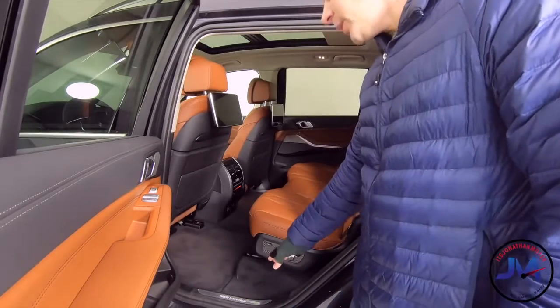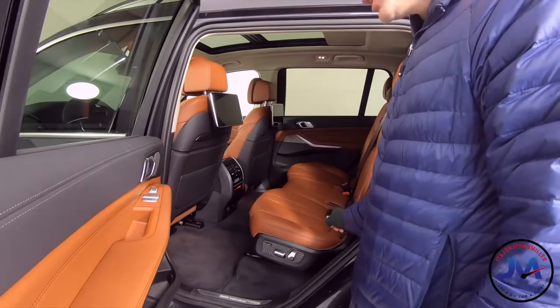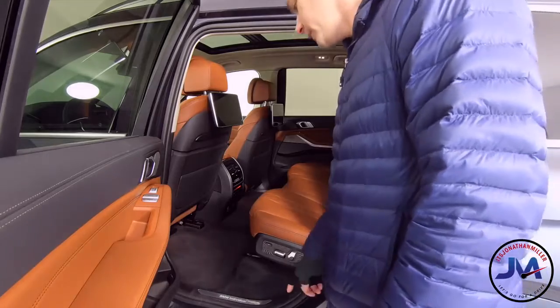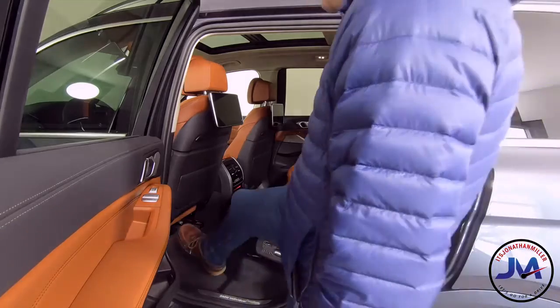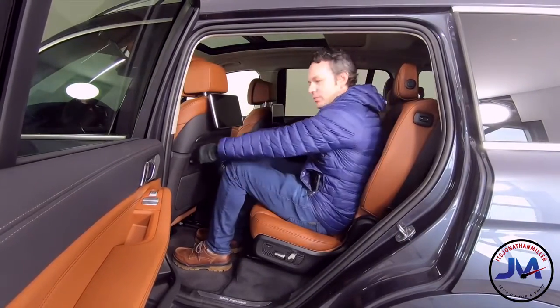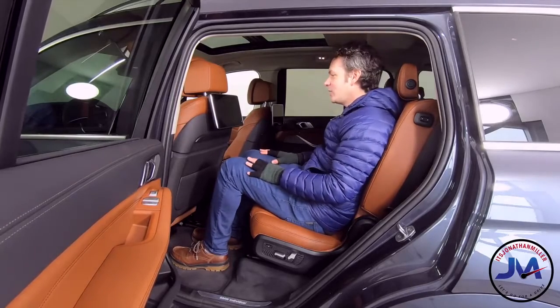This one has the BMW Individual, so it's got a really nice interior. It's an upgraded interior to the standard leather, upgraded trim. You'll see it says BMW Individual on the side sill. It has the optional running boards, which are nice. So I'll get in the back seat, and as you can see, plenty of room. This car is super big inside, really nice.